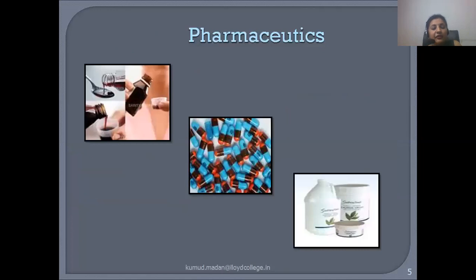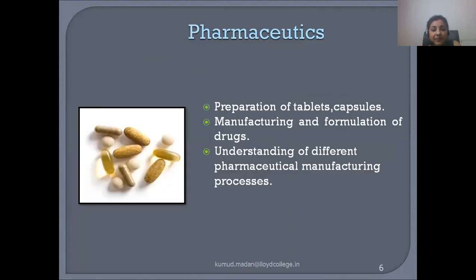Pharmaceutics. Here you can see some pictures of a syrup, capsules, and cosmetic preparations. These are the products which we study under pharmaceutics. Pharmaceutics deals with preparation of tablets and capsules, manufacturing and formulation of the drugs, and understanding of different pharmaceutical manufacturing processes.